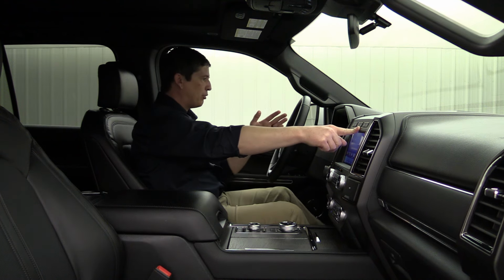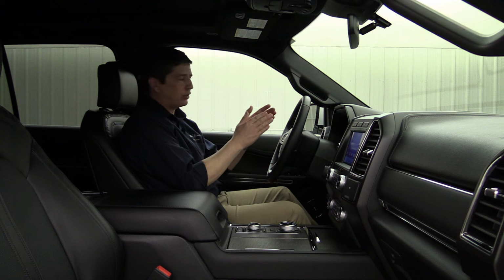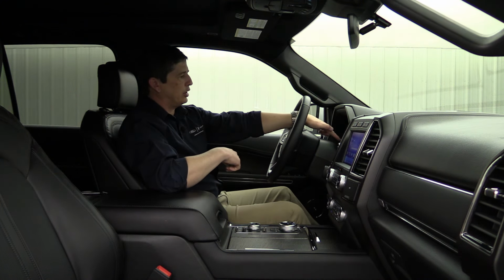So you notice the lane keeping is not working or showing there, and it'll show that with the lines around the vehicle there, right above your miles, the miles that you have, your odometer.